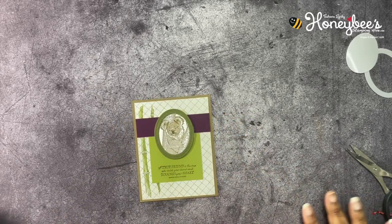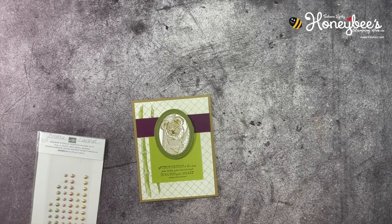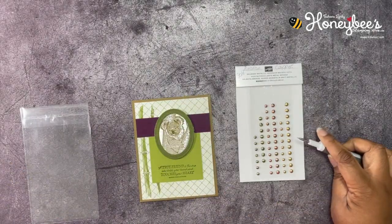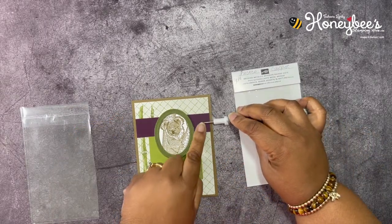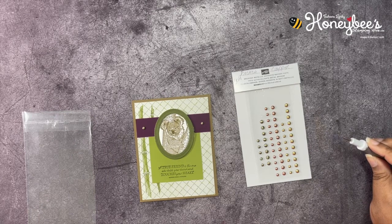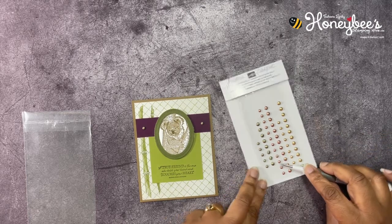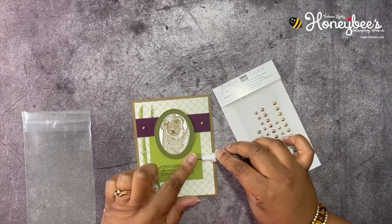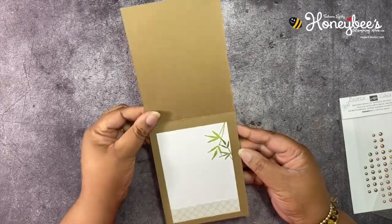Okay, so for the final touches, I have the Brush Metallic Adhesive-Backed dots. I'm looking for my Take Your Pick tool. We're going to put a couple of these on here. I think this is so cute. Okay. Concentrate, Shauna. I think I'm going to put two here. Where should I put the third? I am not sure. I'll get a big one. Maybe here. Yeah, I like it there. That's it. That is our card. Oh, this is so cute.